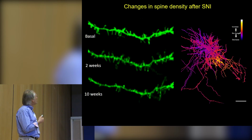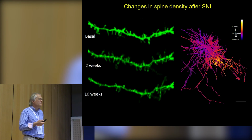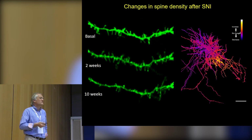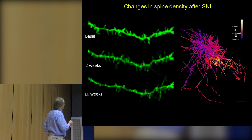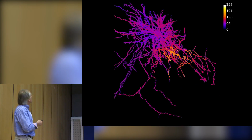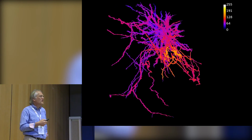Now, what we can do is we can compare the basal state with, for example, the day 3 state, so 3 days after the spinal nerve injury, and then simply color the areas of spine density changes in this color code. So basically, dark bluish colors would mean that there's a decrease in spine density, and bright colors would mean there's an increase in spine density. And what this analysis actually shows, I think also for the first time, is that these spine density changes are actually very much organized.